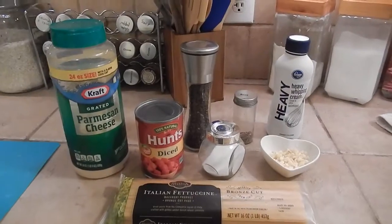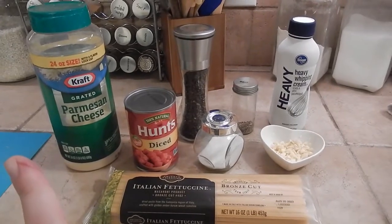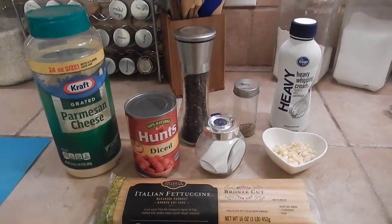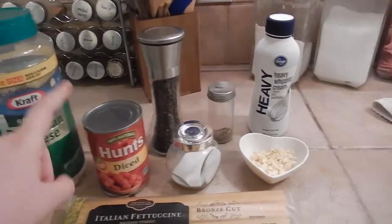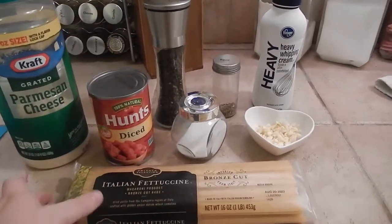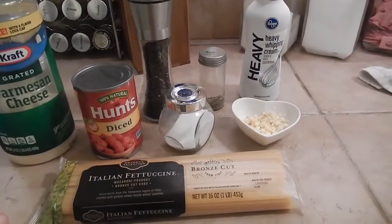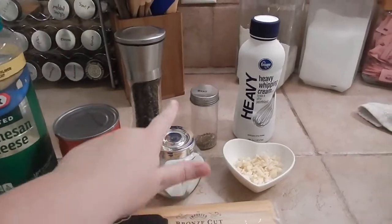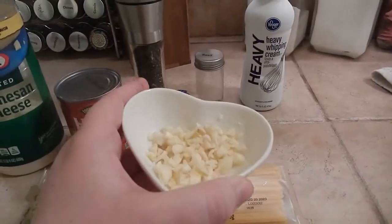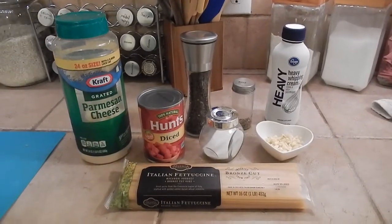Okay, so for this recipe, we are going to need the following ingredients. Over on this side of the camera is 2 chicken breasts that I already cut up into 1-inch pieces, but I didn't want to show the raw chicken breast on camera if I could help it. Then we have some Parmesan cheese, a can of diced tomatoes, some Italian fettuccine. This is the bronze cut kind, which is the fettuccine that has a bit of texture to it, and that helps make our sauce nice, and this pasta is really, really delicious. Then we have salt and pepper, some basil, about 4 or 5 chopped up garlic cloves, and some heavy cream. So that is our lineup of ingredients, and then we'll get on to cooking.